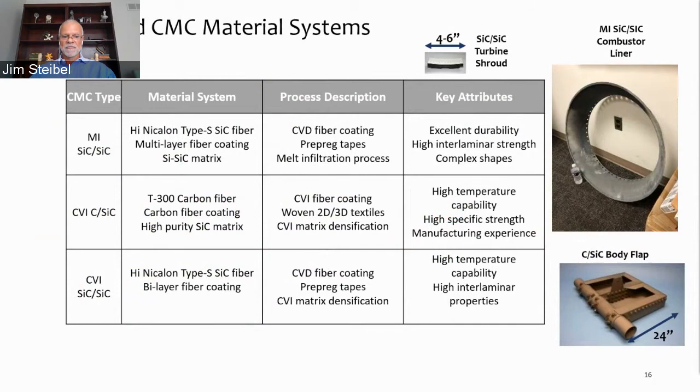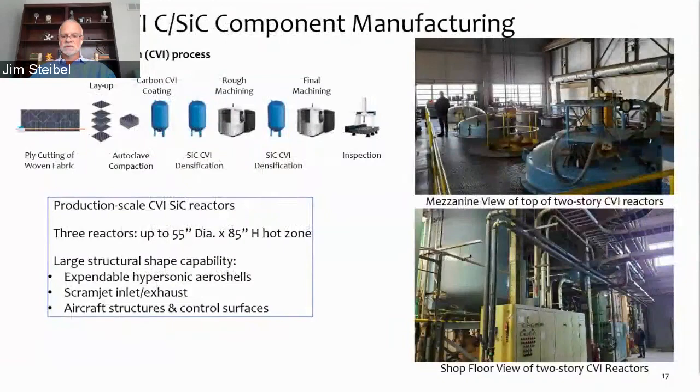In this case, we use carbon fiber. So it's a lower cost raw material. There is a much simpler fiber coating. We use more traditional woven textile processing, and with the carbon fiber, we get higher temperature capability, and that's really where this material can be used, although for shorter times. So it's not really suited for turbine engine applications, but it is suited for hypersonic or space applications where shorter time durations are required. So this shows the process for the CVI carbon SiC.